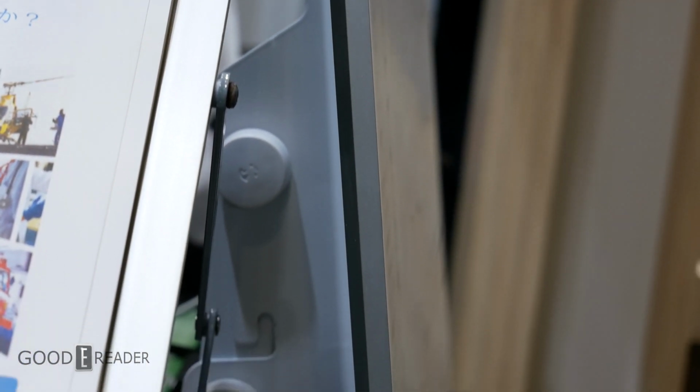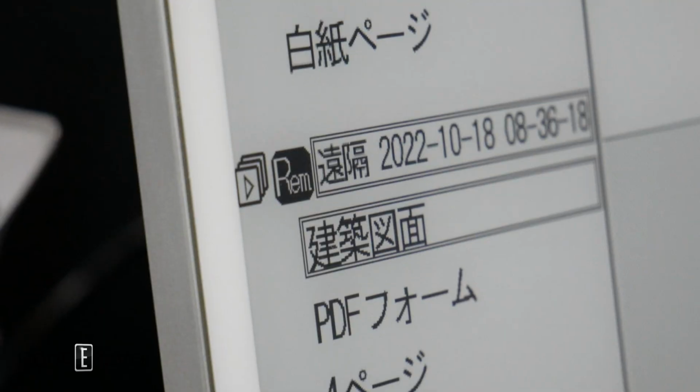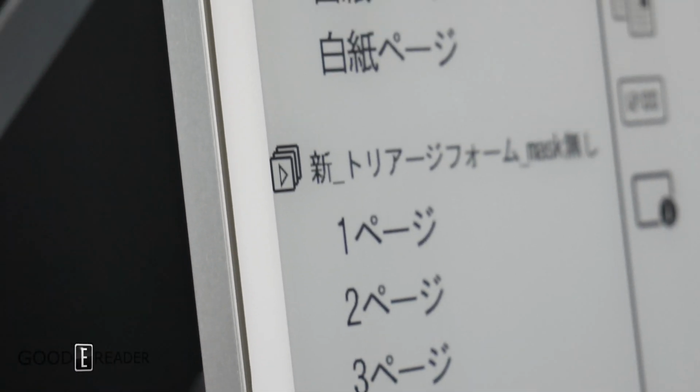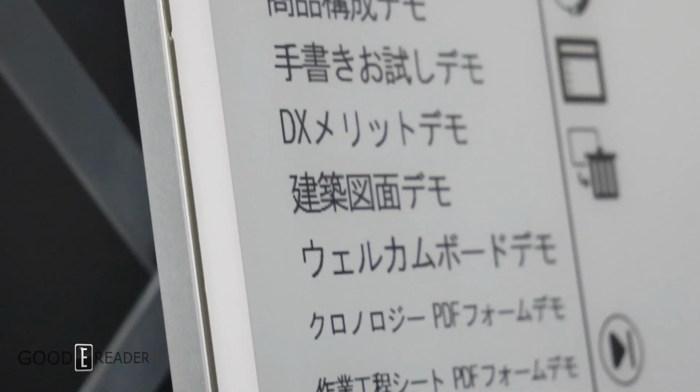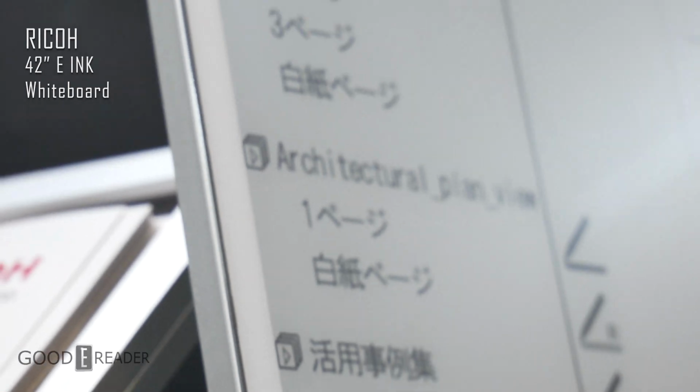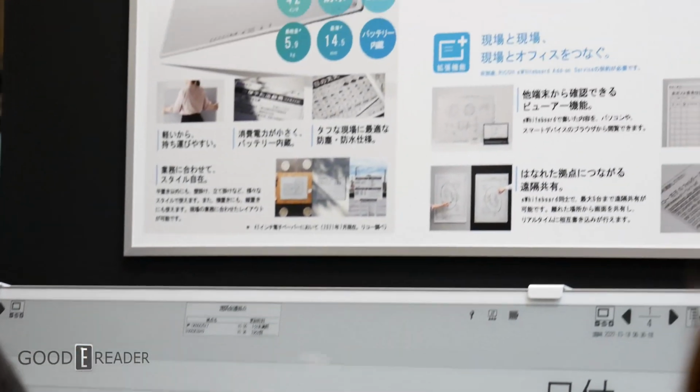You might know RICOH from Office Depot. They make things like printers, scanners, copiers, etc. Although we never got an actual sample of the whiteboard, we were able to play with it a little bit on the scene.